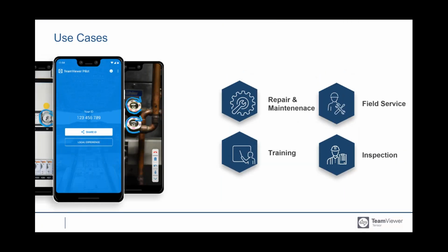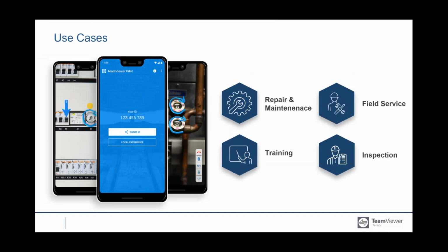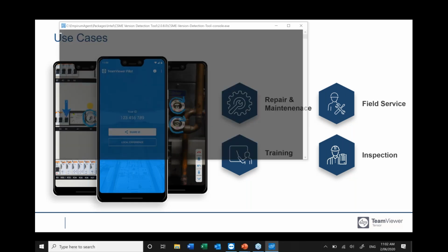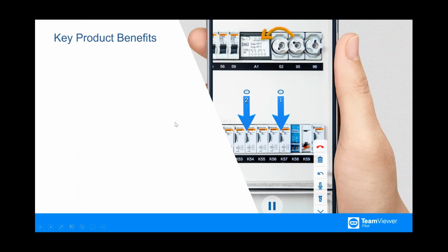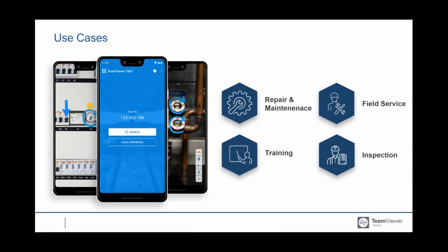So a very broad range of use cases, very useful in repairs and maintenance, for field service, for after sales, customer care, for training and education purposes, for inspection purposes. So it immediately gives you eyes on the ground. It immediately gives you access to the camera and the speaker of the phone or the RealWear device, or the smart glass device, and you immediately can give audio visual guidance to somebody in the field with regards to whatever problem they are trying to solve or analyze or troubleshoot or investigate.